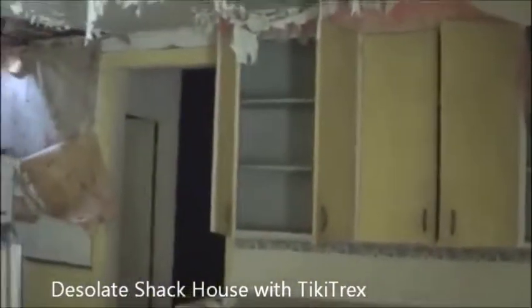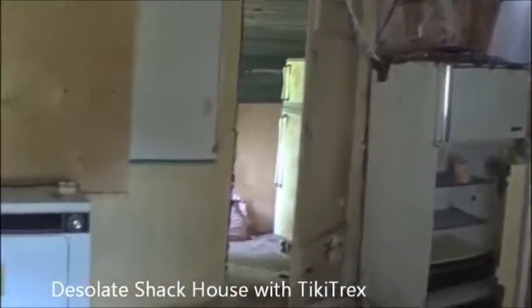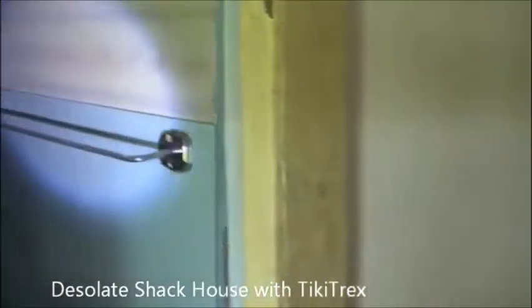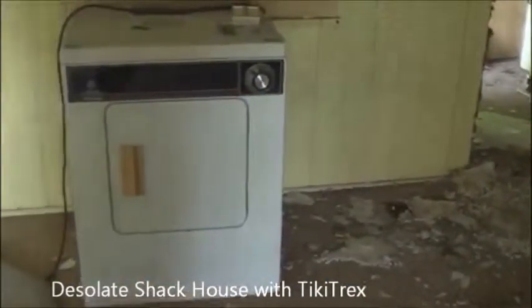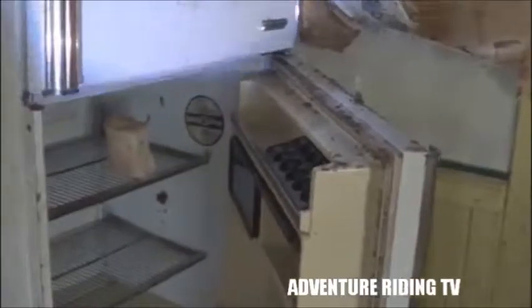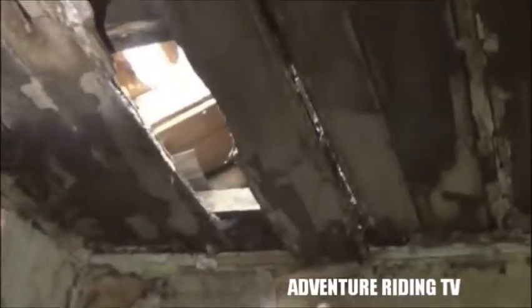Okay, here's the kitchen. Ceiling's pretty rough. Here's a little bathroom. It doesn't look like the copper thieves have been here. It's a pretty small dryer. See the linoleum floor is all buckling up there. Oh, looks like Arm & Hammer. Check out the ceiling. It's all rotting away.